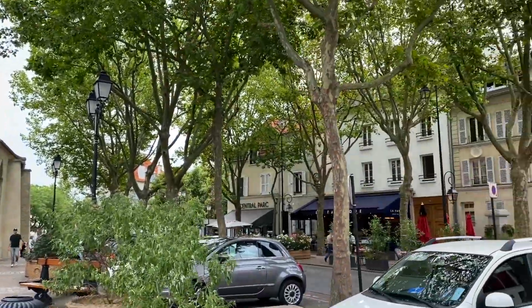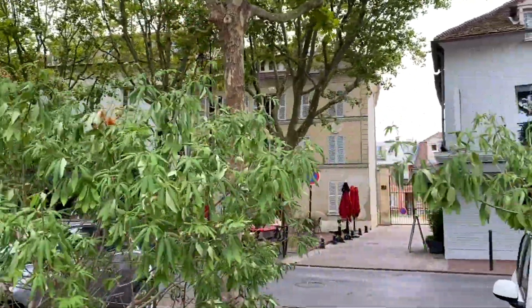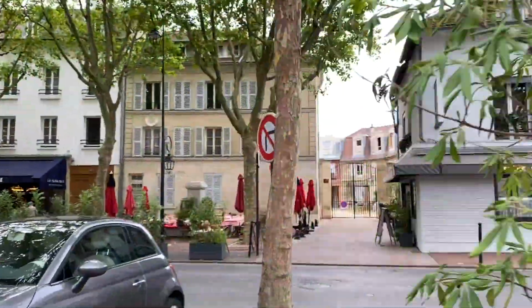To the right here as we walk along, you've got a few cute little eateries. I will certainly be enjoying one of those soon after.